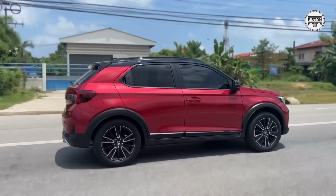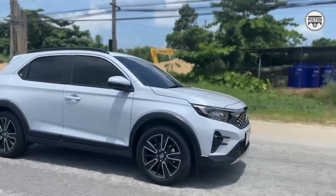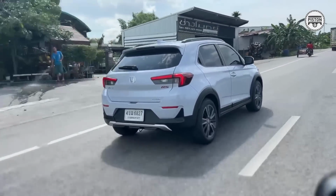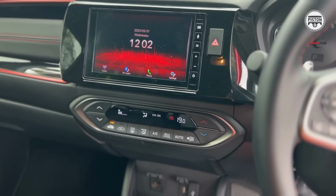The WRV, which stands for Winsome Runabout Vehicle. If you're wondering what winsome means, it basically means attractive, something along those lines. The key word here though is runabout, because that's what the WRV does really well. Running about, it represents basically fuss-free motoring. You can get in, everything is quite simple, everything is laid out nicely. I really like the fact that you get straightforward buttons.